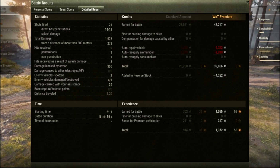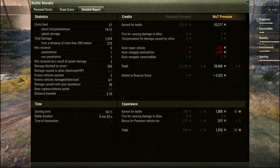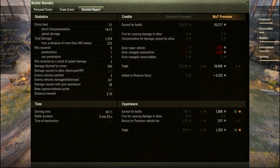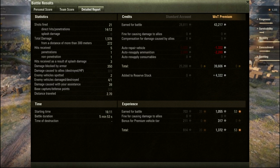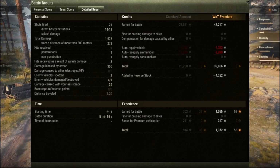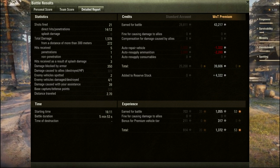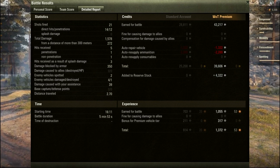If I was running a standard account, I would have earned 28,811 credits, and then taking off the repair and ammunition supply, I would have grossed 25,200, which is okay. Like I say, it's a premium tank, but it is tier 6. But I'm running a premium account, so I made 43,217. Take off the repair and resupply, I had a total profit of 39,606 with 4,322 going into my reserve stock. My base EXP was 703 plus the bonus for a premium of 211, so my experience with a standard account was 914, but with it being premium it was 1,055 plus 317, which is where the 1,372 EXP came from.